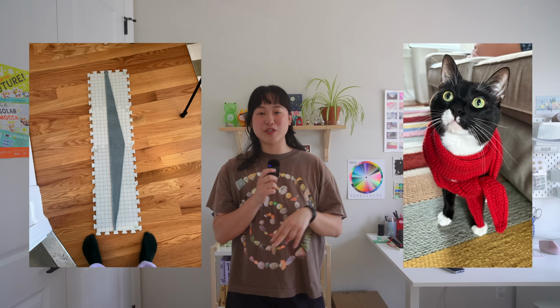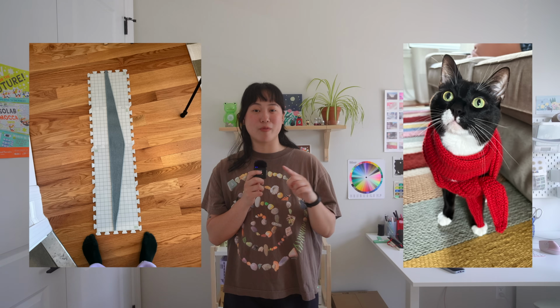If you've been watching my past few videos, you know I've been knitting a lot. I finished a really cute pink cardigan as well as 2 Sophie scarves. I made one for myself and one for my mom. So I've been knitting quite a lot and just having a lot of fun with it.